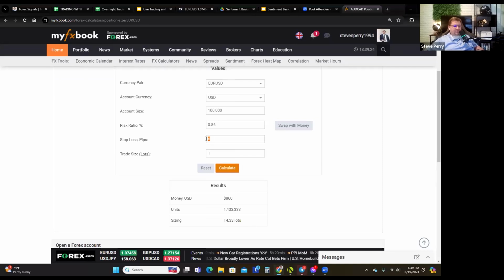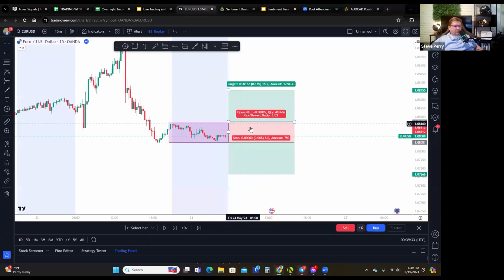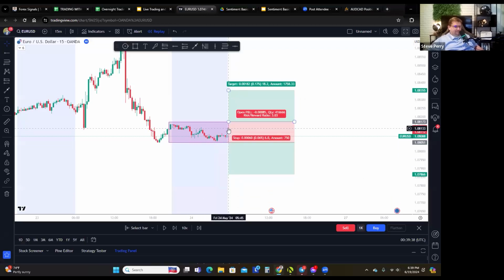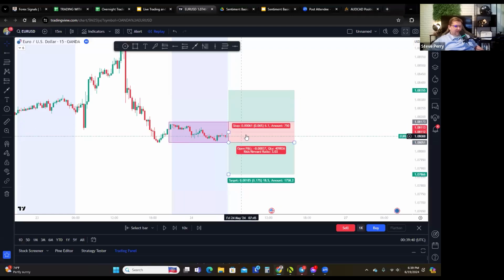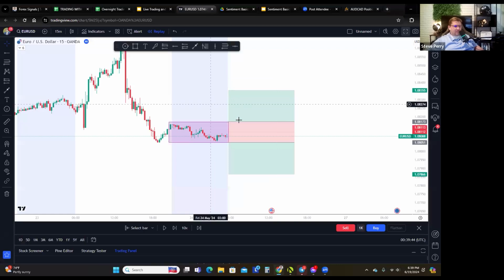And my stop loss were 6 pips. This is what I'd put on each side. So the buy stop's going to have that 14 contract buy and then a 14 contract sell. And I think that's it. Any questions on how to set this up? That's pretty much it.